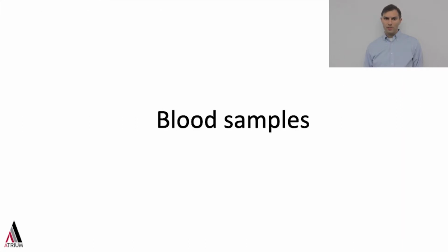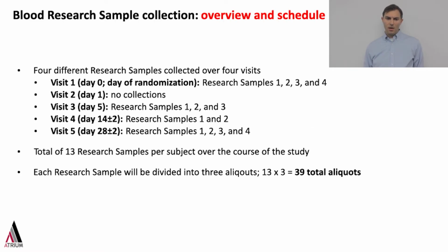So starting first with blood samples. This slide shows an overview and the schedule of the research samples we intend to collect for each subject. The first of these will be on visit 1, which is day 0, the day of randomization. And there are 4 different research samples that I'll be covering. On visit 1, all 4 of these research samples will be collected.